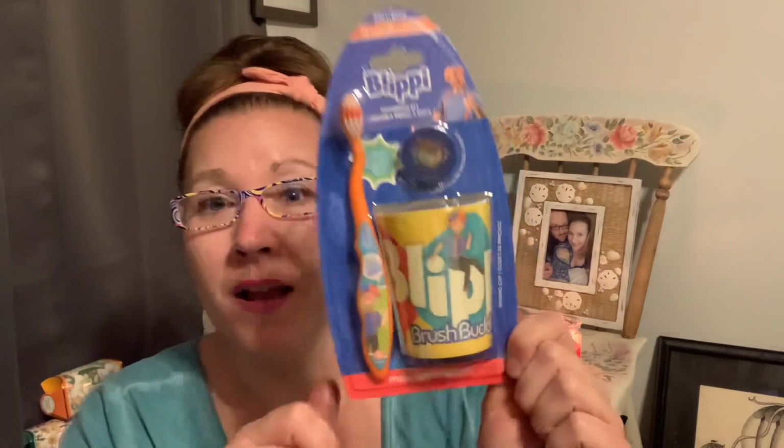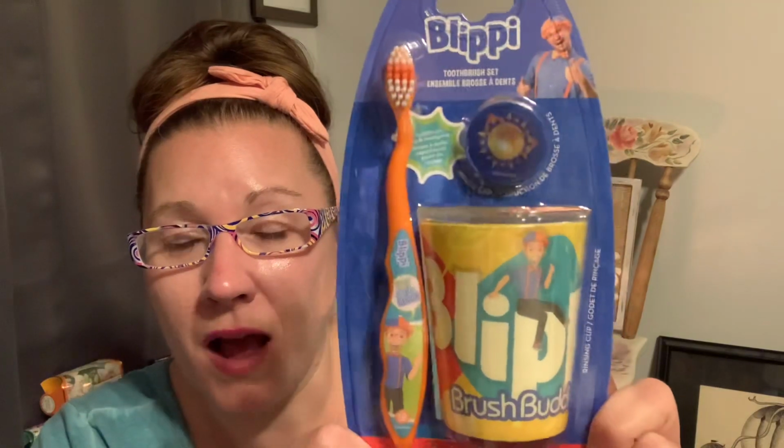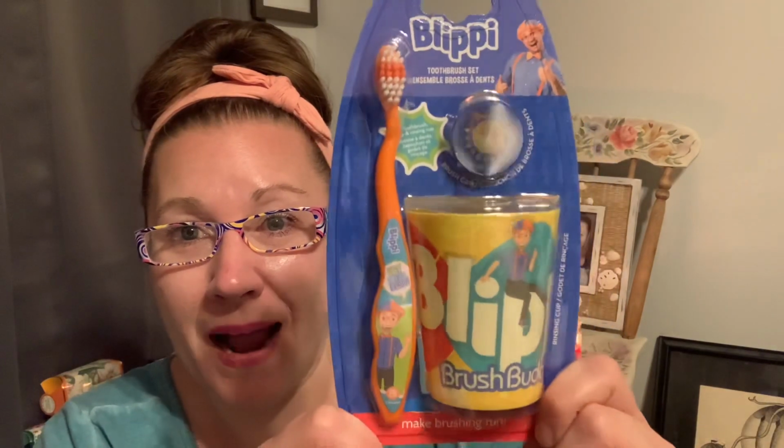I know that she'd probably just have fun if she didn't just brush her teeth with it. If she used it as a plaything to brush her baby's teeth or whatever. I know that she has a toothbrush of her own. But I had to pick this up for her because she's just going to be excited that it's Blippi. So I picked that up and there was a whole wall of those Blippi toothbrushes. So I was kind of stunned to have noticed that it was over there.